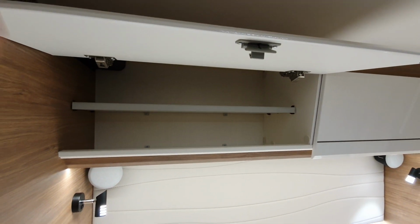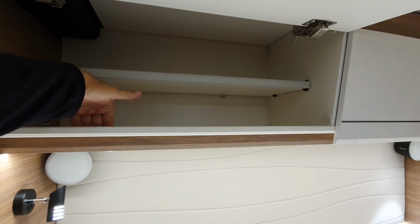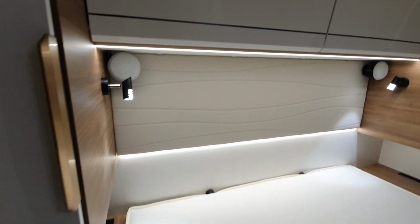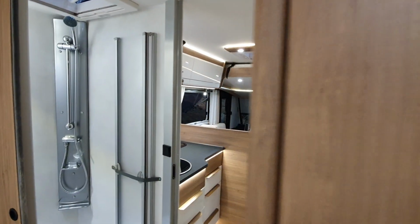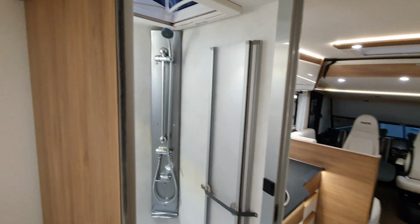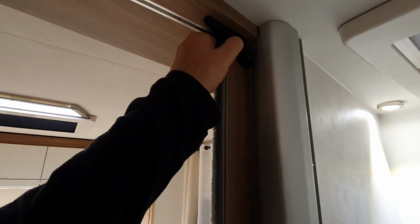Wardrobes either side of the bed, and nothing unusual about that. And these things here, storage compartments, and oh, there's a bit of a ledge there, as you can see, so things won't fall out from the very bottom, at least not immediately. When the vehicle moves, everything falls out. We've got a room divider here, which I'll demonstrate using one hand, if I can. There we go. And that comes across, and that stops you getting out at night.